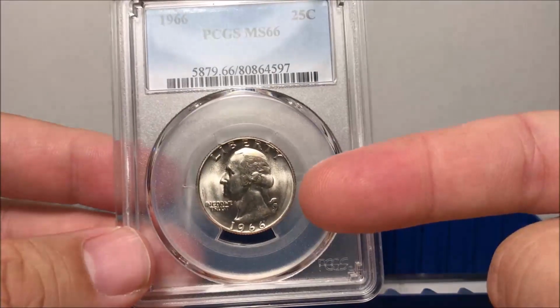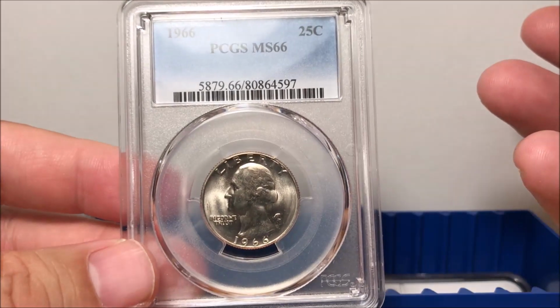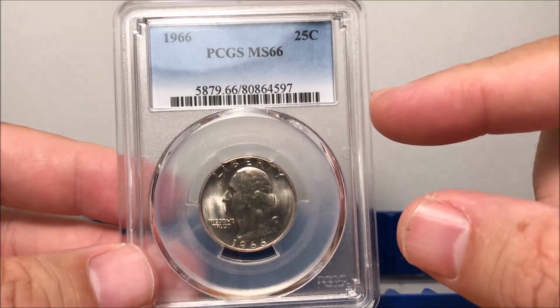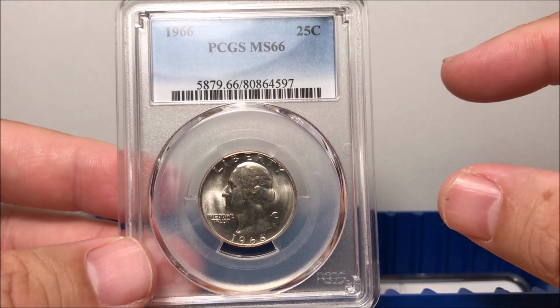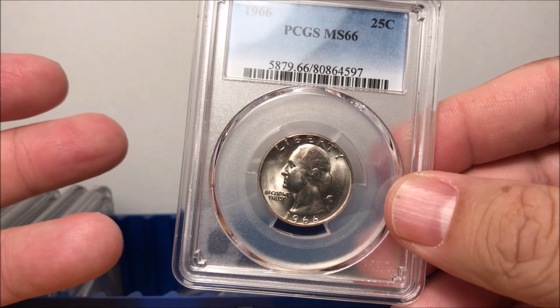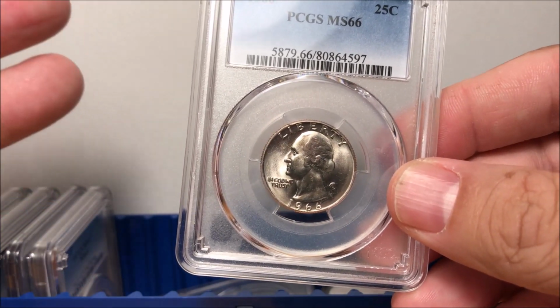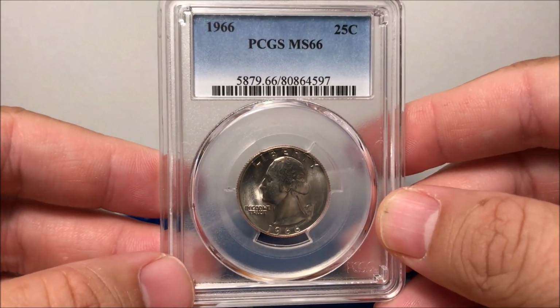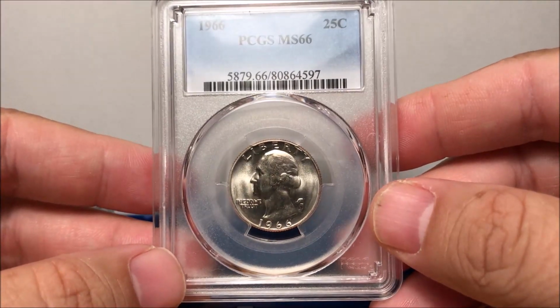Whereas a 67, you're looking at a $300 coin. So if you know the price spread between one grade to another, that'll help you determine if you want to do that. Okay. And I'm not going to bull crap you. Grading moderns is about the biggest crapshoot you could possibly ever do.